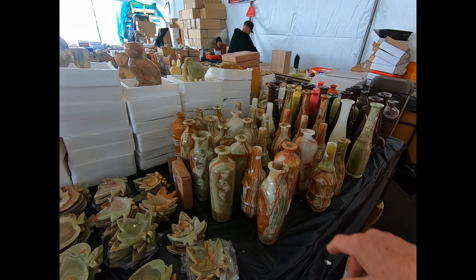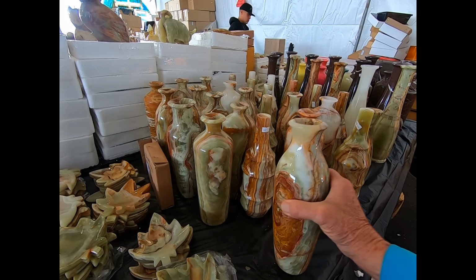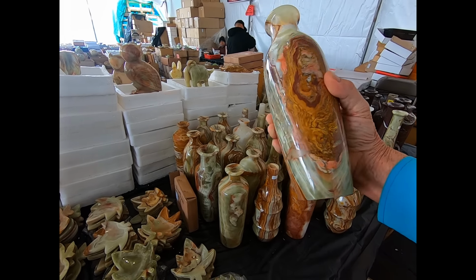What is this material here? This is onyx from Pakistan. This is a banded green onyx with a lot of bands and green and brown stripes. I'm going to buy this one. Oh, great. It is beautiful.